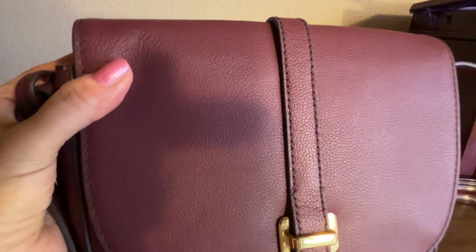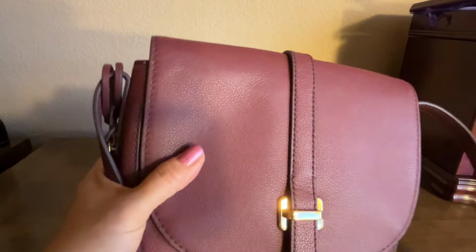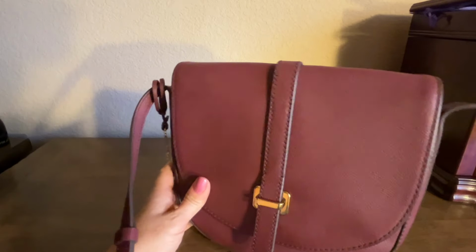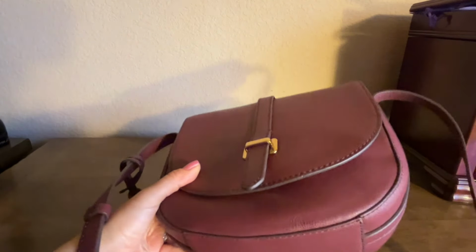It holds a lot, but this leather is hideous. It is so ugly to me. I don't know if they wanted a matte finish on it. It's not even coming across as bad as it looks to me in person. After it was stored for a while, it just got kind of bashed in and dented.